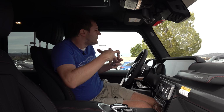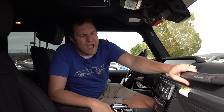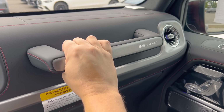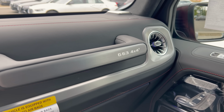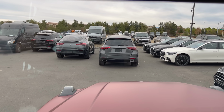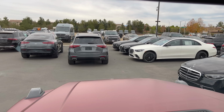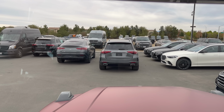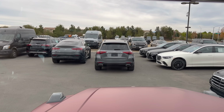Now, one interesting drawback in the interior of the 4x4 squared is there's no specific special 4x4 squared stuff in here. You pay a lot more than a standard G-Wagon, and on the outside, it's very clear that you have a special vehicle, but inside, it just looks like a regular G-Wagon, except the grab handle over on the passenger side says G63 4x4 squared. It's different from the standard one. You can grab onto that while you're off-roading, and, well, the seating position, frankly, sitting up here, you're above everything. I'm looking down on the roofs of crossovers and SUVs, obviously sedans. You're way above stuff, so that alone definitely gives you the feel that you're in something a little different.